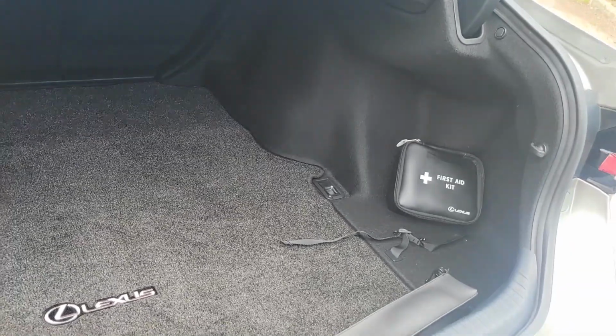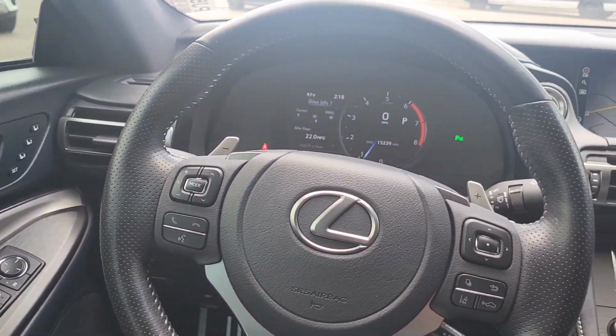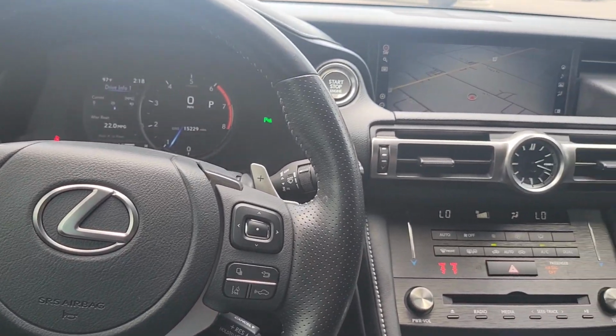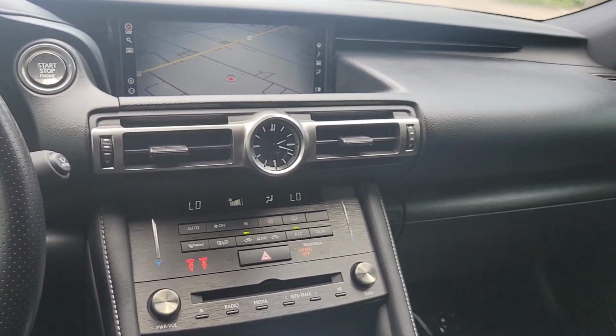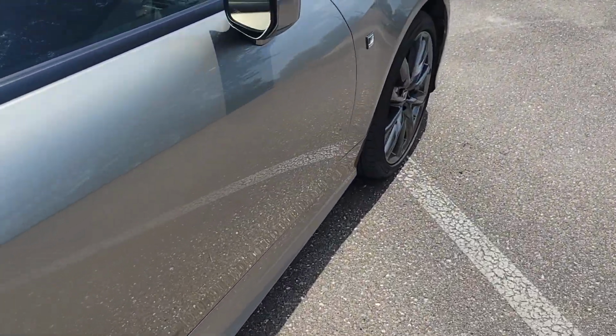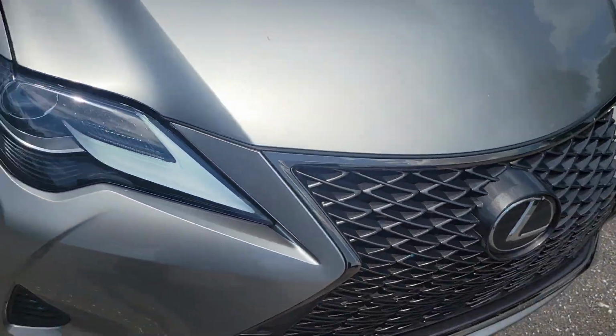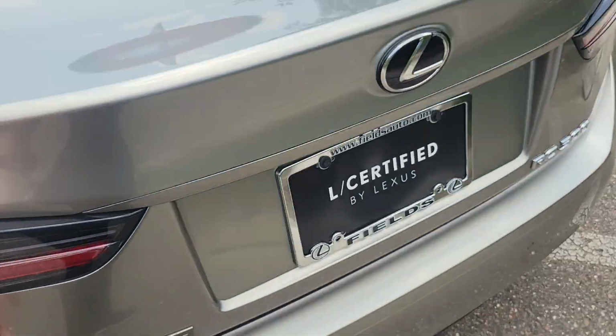This vehicle comes with an abundance of safety features including the pre-collision system, dynamic radar cruise control, lane departure alert with steering assist, and intelligent high beams. Some of this vehicle's features include intuitive park assist, F-Sport heated and ventilated front seats, and a 10.3-inch navigation display equipped with Apple CarPlay or Android Auto.